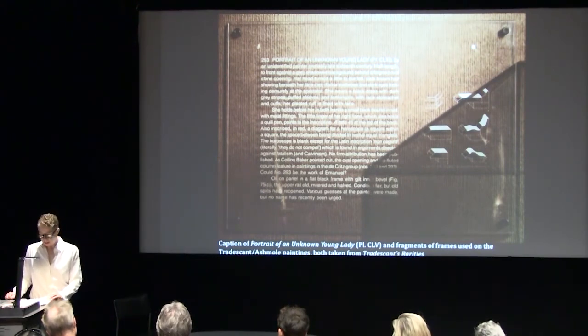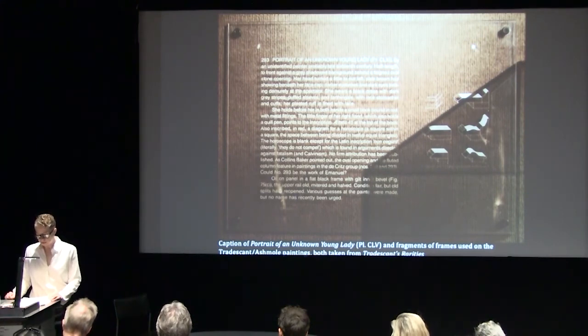Such aspects link the MJT to a moment in museum history, exemplified by Tradescant's art and the early days of the Ashmolean, when hierarchies between disciplines, practitioners, and objects were not so clearly defined.